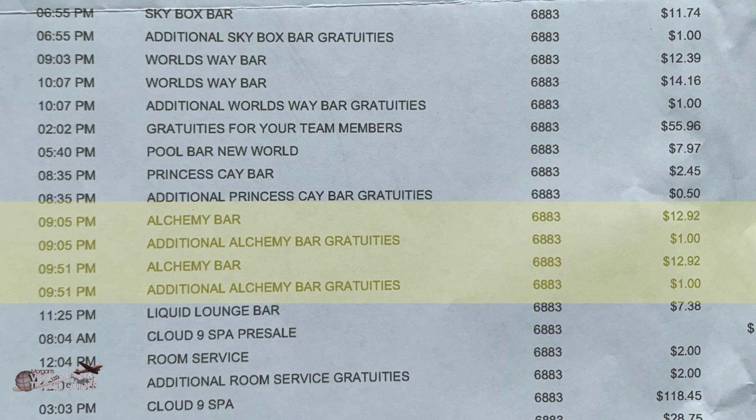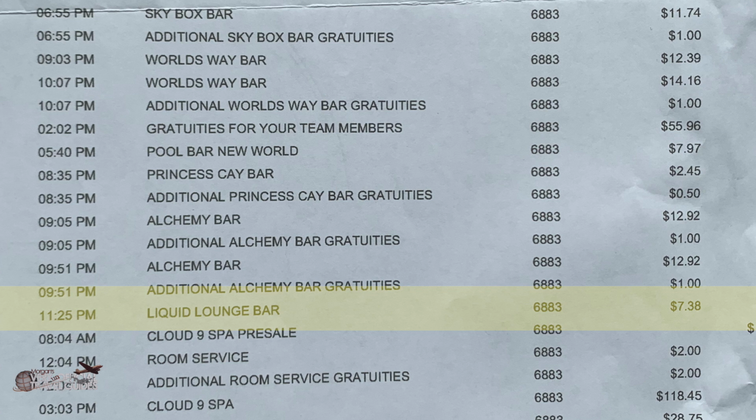And the first drink I had there was $12.92, and I gave an extra tip. The next drink, about an hour later, also at the Alchemy Bar, was $12.92, and I also added a dollar tip to that, just because it was so cool to watch them make it. It's like gourmet cocktails, you know what I mean? Then, ooh, that was a late night, at 11:25, I had one more drink in the Liquid Lounge Bar.